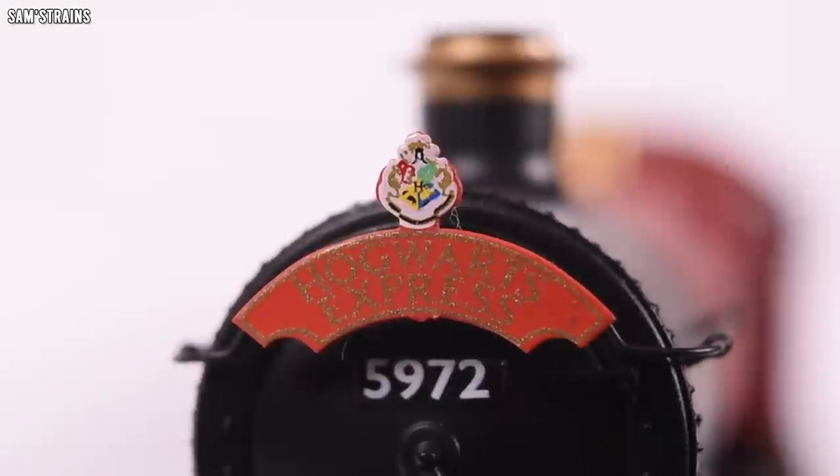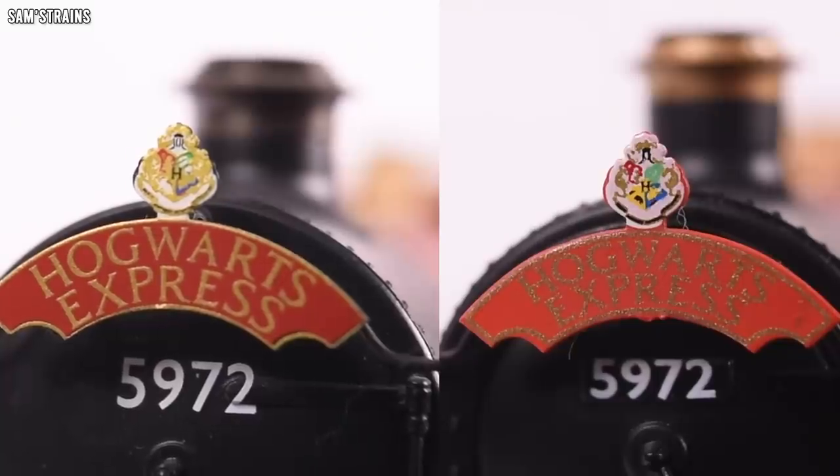And then we look at the new one. This is the new Hornby Hall Class version of that same nameplate, and it looks absolutely terrible in comparison. I never really noticed this until I started comparing the two, but now I have, I can't unsee the difference there. The new one is far, far worse.